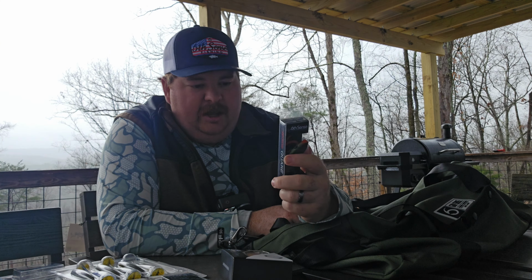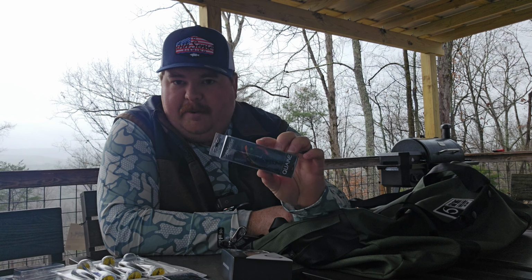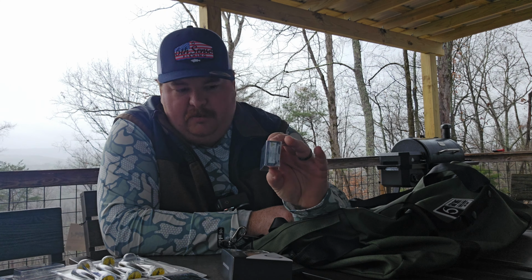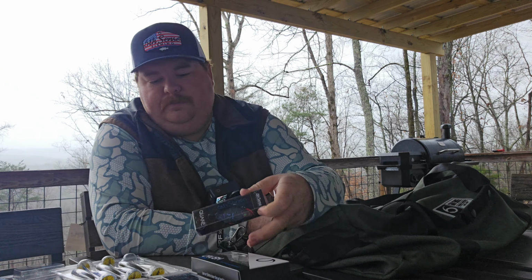This one is in black magic color. It's a really dark color. To me, this is more of like your nighttime colors, your black water, dark brown, dirty water colors. Not a color that I've ever bought personally, but we'll see if we can catch one on it.